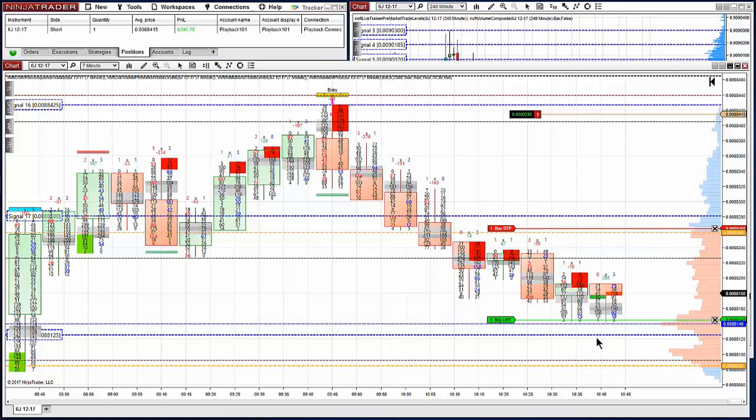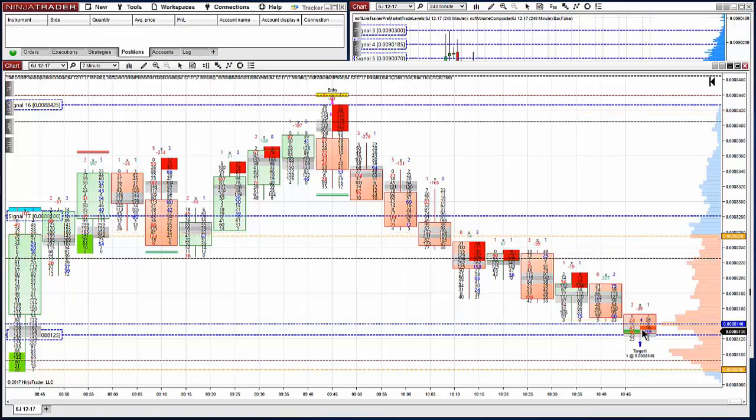Now we'll just have to wait and see, because I can move my stop. Let's move my stop down to there. So now we're 12 ticks. Oh, there we go. So it finally took me out here. I am totally okay with that. Love that particular trade. The setup was just a perfect type of setup.